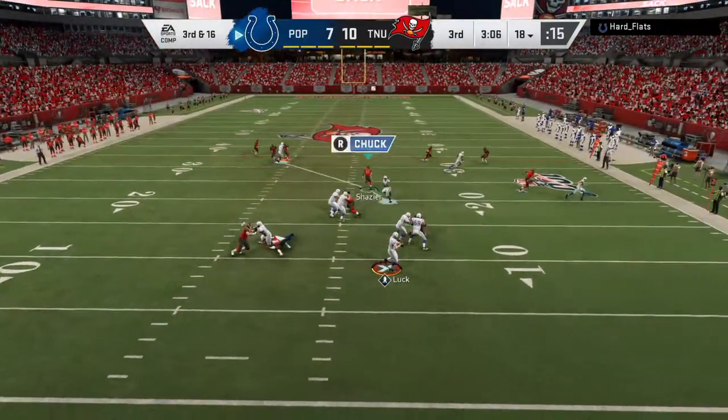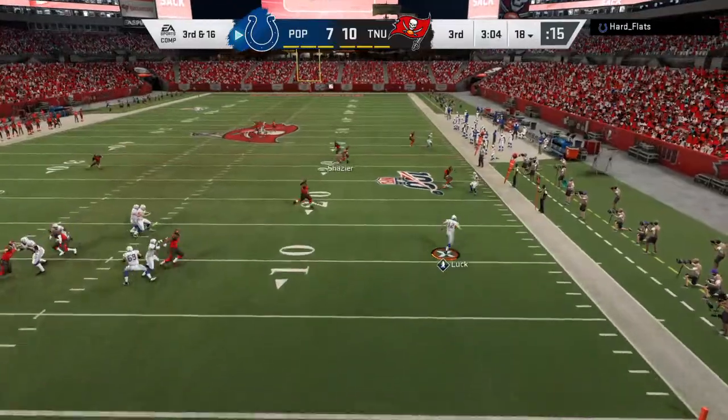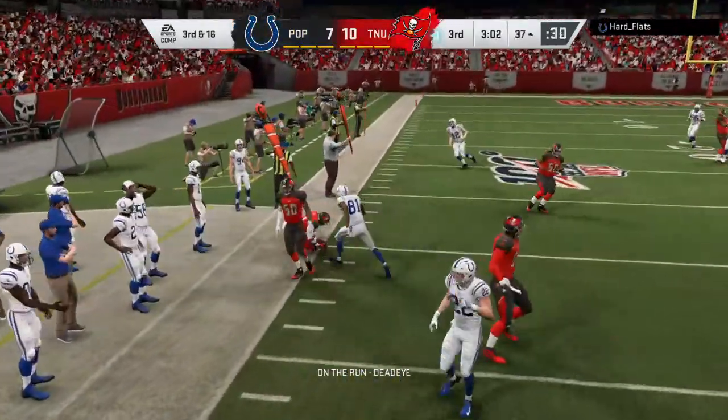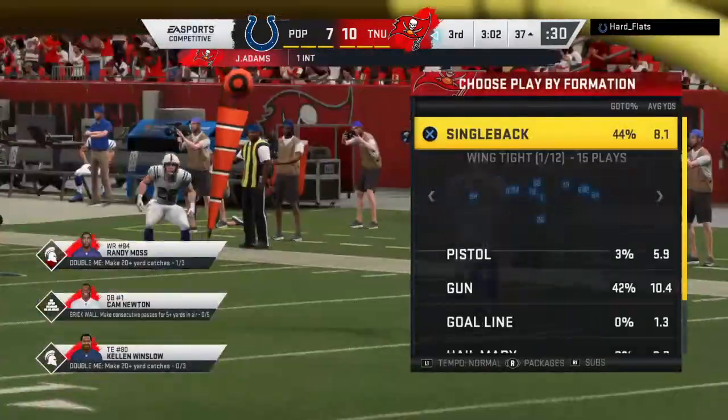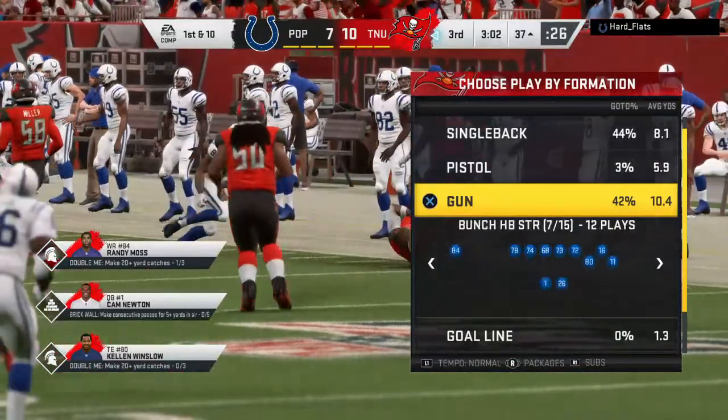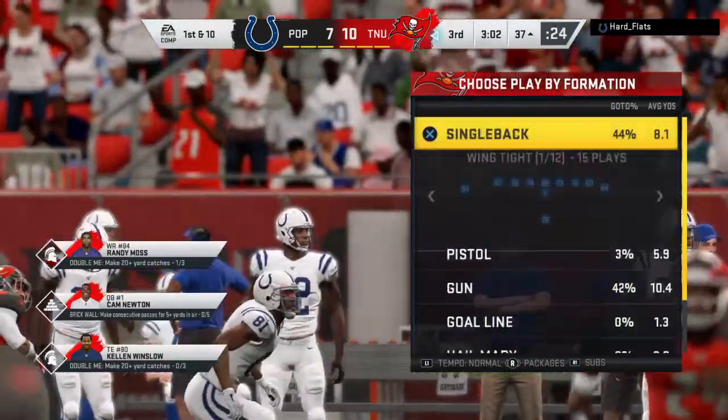Out of the gun, Luck. Flush to his right. And Luck will be intercepted for a third time. Picked off by Jamal Adams. And his guys are going to get the football at the 37-yard line.